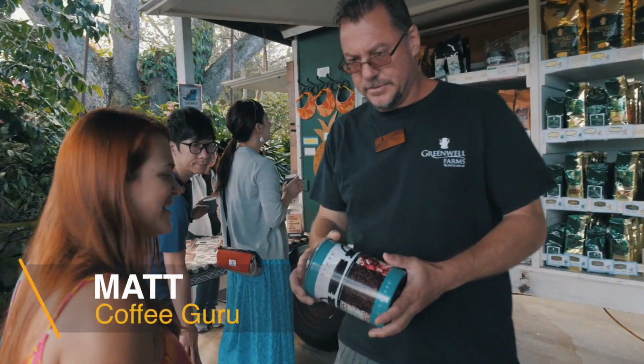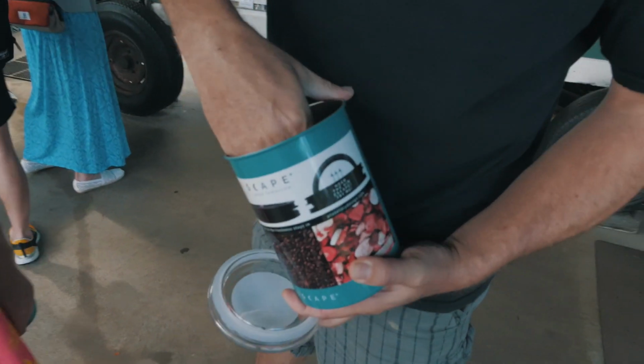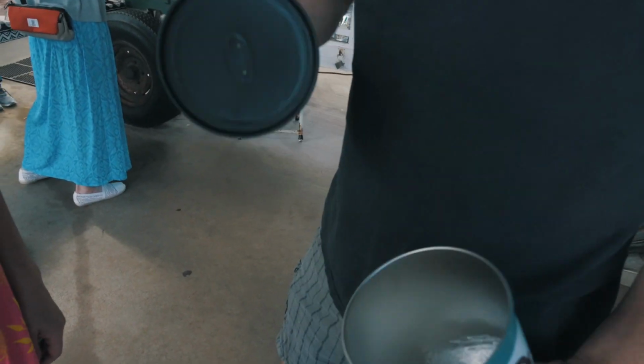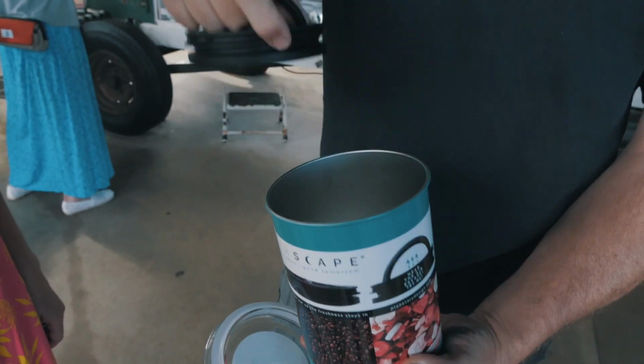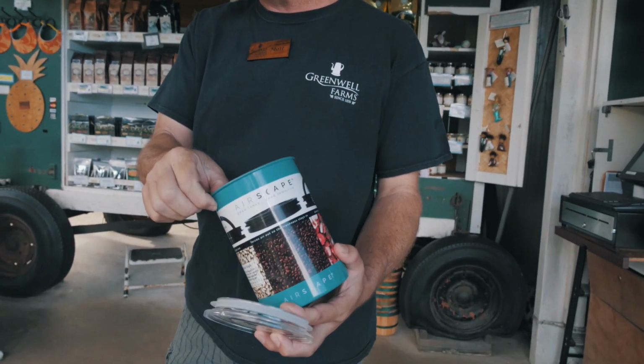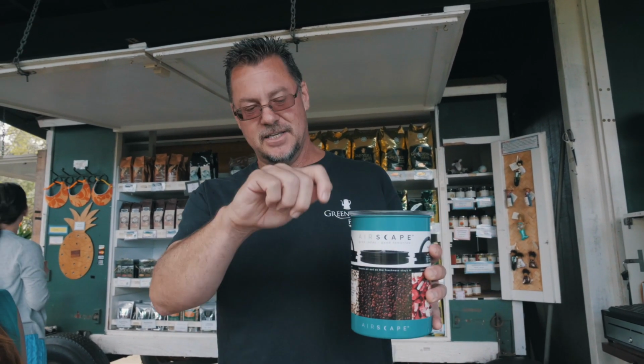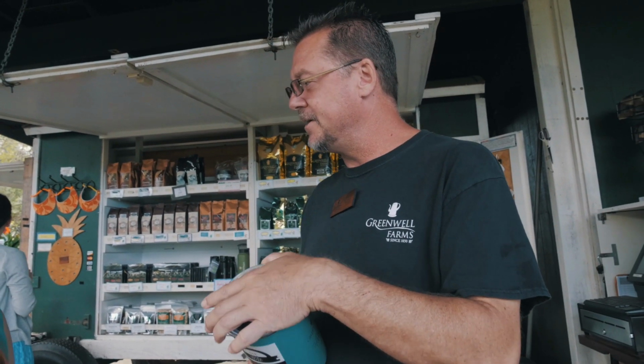In the coffee industry, they use these in the cafes, and it has an O-ring plunger there. So when you put your coffee in there and then you press it down, you're pushing out all the air. Now, you can't see through it. It's stainless steel, so it's going to keep it cool. And don't put it in the freezer. Don't put it in the refrigerator. Just keep it in the corner of your closet in the dark, and you take your coffee from there. And this will help keep it fresh for a longer period of time.